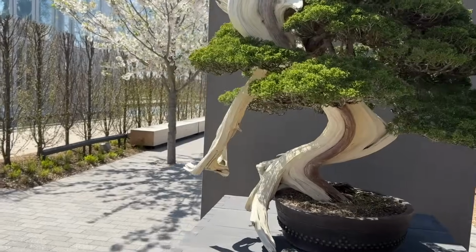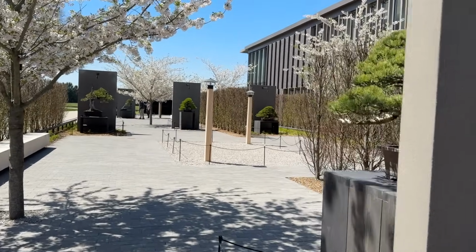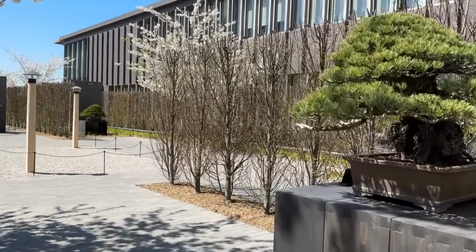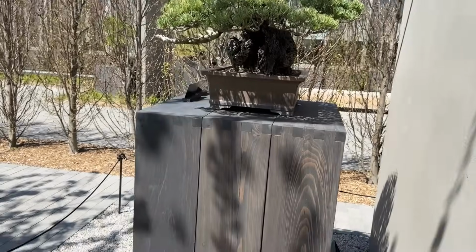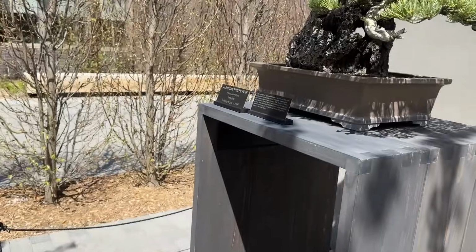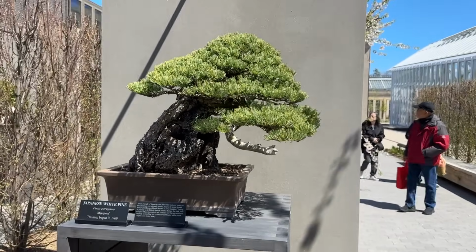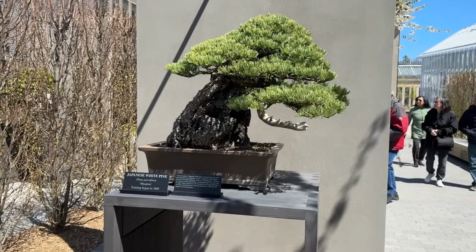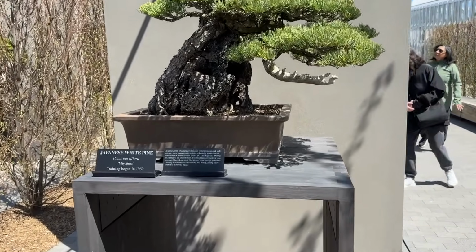So it would have come bare root. Bare root, yeah. So, you know, once they're imported, it takes a good 5-6 years even to start reworking them heavily again. This is a Kimura tree. When it was imported, it lost the lower branch, but Marco did the initial reworking of this and really rebalanced out the design of it nicely. Root over rock, Japanese white pine.